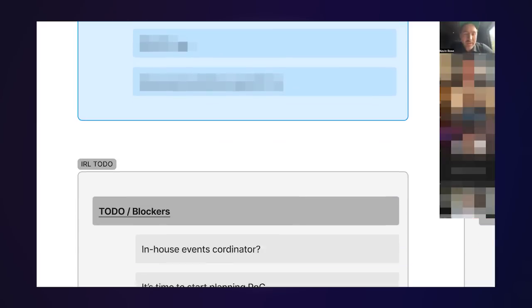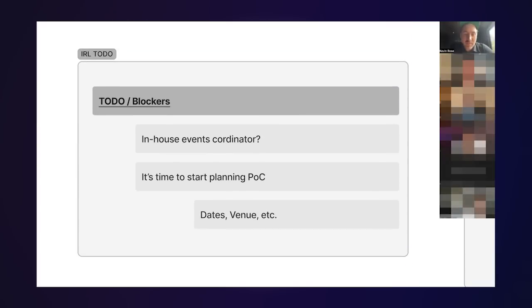Blockers, in my mind: we need an in-house events coordinator. It's time to start planning the Proof of Conference, and then we need dates, venues, etc. So we've got a lot of work to do there. Okay, so two more things and then we're done.